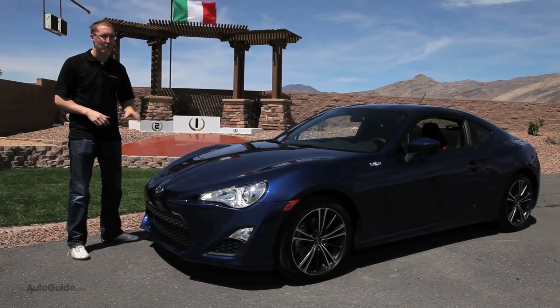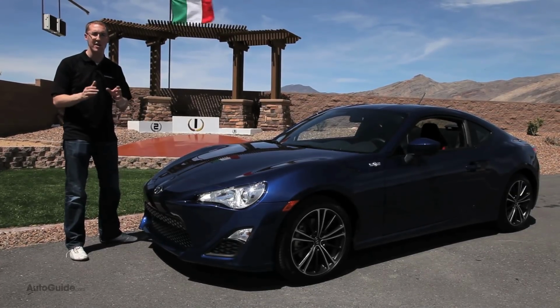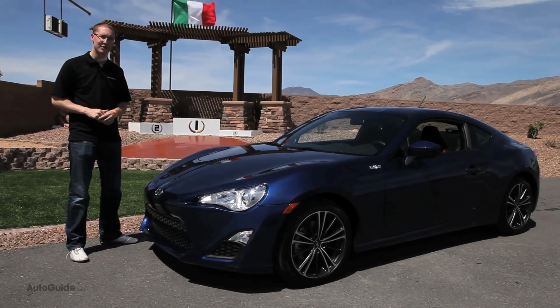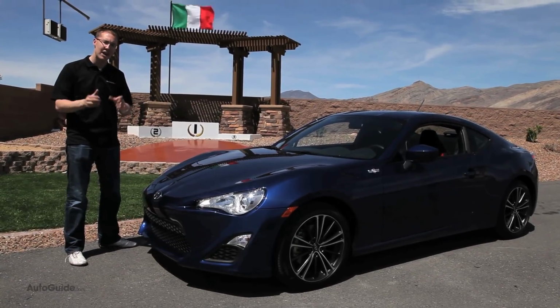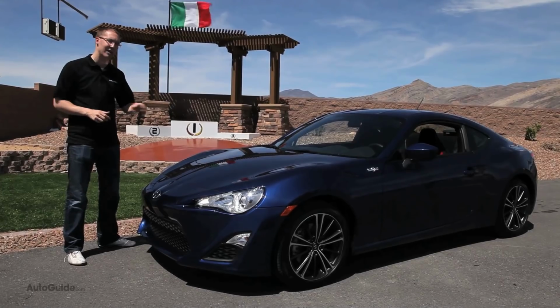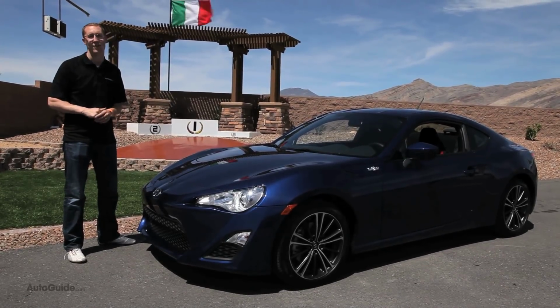And on top of all that, we only drove it on a racetrack, which is very important to distinguish a car's performance potential, but it's not the only measure when looking at a vehicle like this. So today we're going to take a much more in-depth look at the 2013 Scion FR-S, starting behind the wheel.